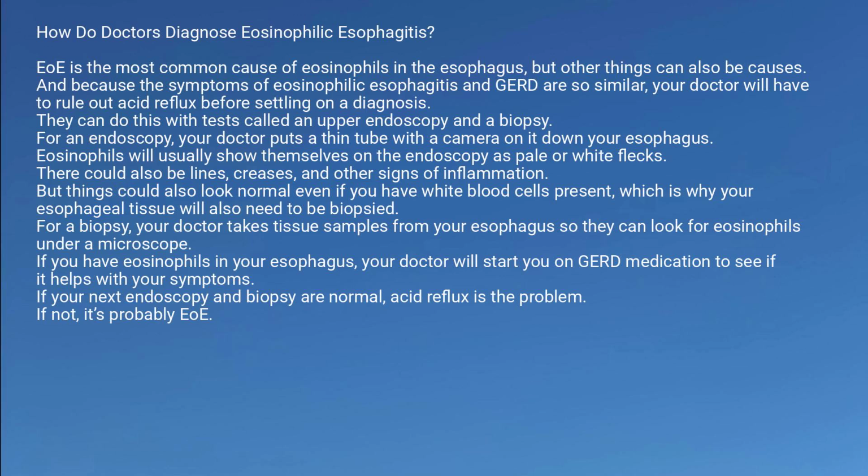How do doctors diagnose eosinophilic esophagitis? EOE is the most common cause of eosinophils in the esophagus, but other things can also be causes. And because the symptoms of eosinophilic esophagitis and GERD are so similar, your doctor will have to rule out acid reflux before settling on a diagnosis. They can do this with tests called an upper endoscopy and a biopsy.